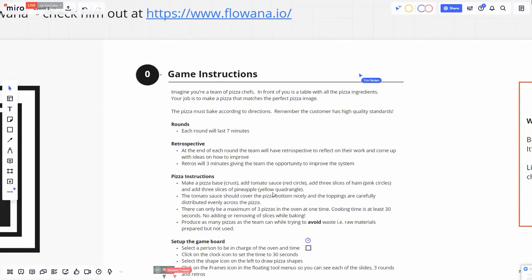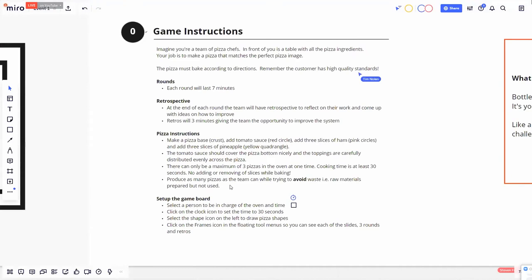The tomato sauce should cover the pizza nicely, and the toppings are carefully distributed evenly across the pizza, just like the example shows here below. There can only be a maximum of three pizzas in the oven at a time. The cooking time is at least 30 seconds. No adding or removing the slices while baking. Produce as many pizzas as the team can while trying to avoid waste. Raw materials prepared but not used count as waste.